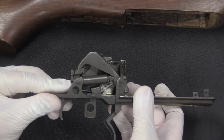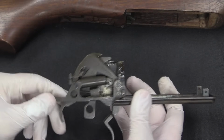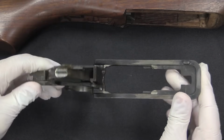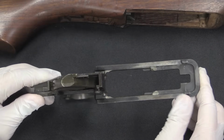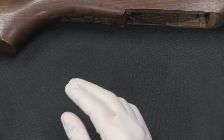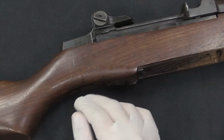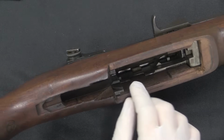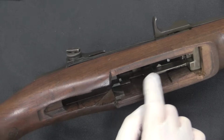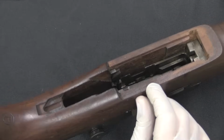And this is a totally normal M1 trigger group. So semi-auto only with this big extra magazine well guide on it. Now this rifle doesn't want to come out of its stock very easily, so I'm not going to force it. But you can take a look in there and see that they haven't really done all that much to the receiver. They didn't add a magazine box the way they did to the other one.